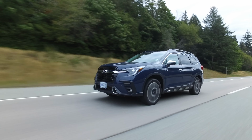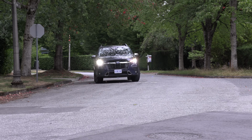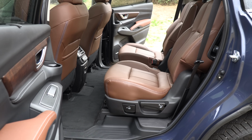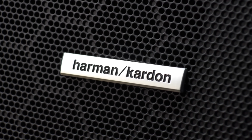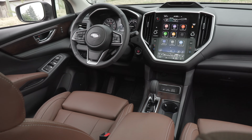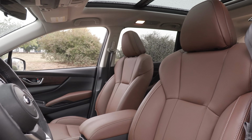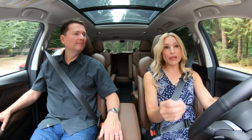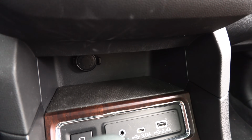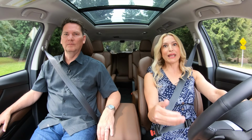If you want those extras, which you just might, one below the top model, which is the limited trim, is also a 7 or 8 passenger vehicle. So you can get the captain's chairs or the bench seat. And that adds the 14 speaker Harman Kardon sound system, navigation, driver's seat memory, a power passenger seat, leather upholstery, and heated rear seats. It's the top trim that gets ventilated front seats and the 360 camera. Unfortunately, there is no wireless charger in the Ascent. However, in Canada, it is a manufacturer's install, and in the US, it is an option. So you can get it if you want it.